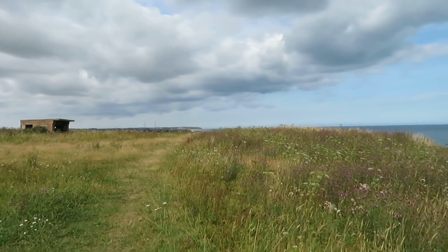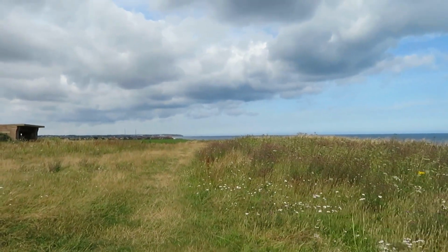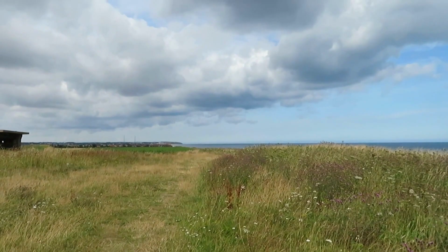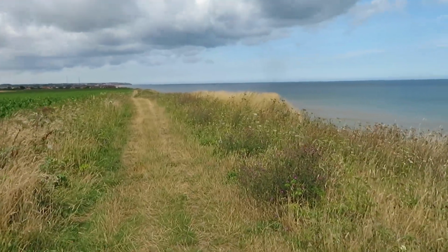And looming over the edge here, we can see a lot of buildings. Nowhere near Mundesley yet. That was 6 miles. Probably still 5 miles to go. Gradually sloping downwards now.